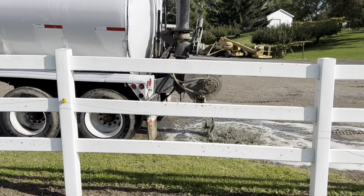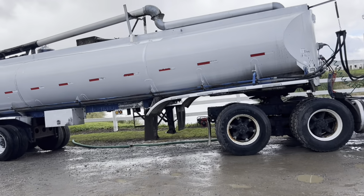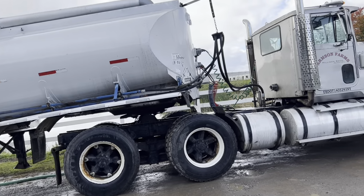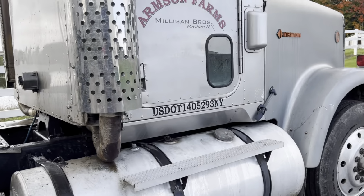So, we will just let it go. Alright guys, this thing is completely flushed out, cleaned, greased. The only thing I got left to do, we'll top off the fuel while it's down here.